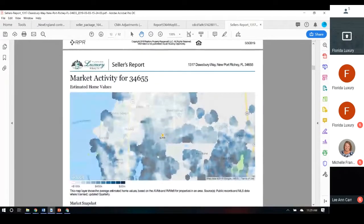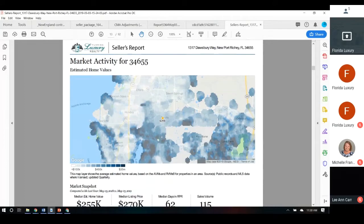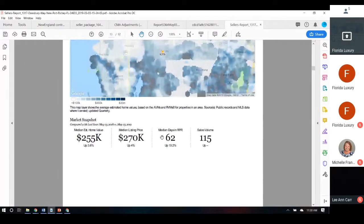This is kind of a cool presentation as well. It shows the area as a whole. So these dark black areas tend to be your waterfront homes and then up the river. So again, as you would imagine, these are the properties that are going to have more value. These white areas are the ones that have lower value. So you can see using this kind of cloud map where your home falls based on what properties around it are looking like in terms of pricing. So it's just a cool different way to show it.